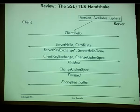So the client connects to the server, and the client sends this message called the client hello. Yeah, there you go. So the client hello contains the client's version. And version is kind of a funny term here because there's a version number. What the client's doing is advertising the highest version of SSL it's willing to support.